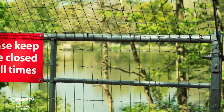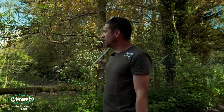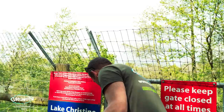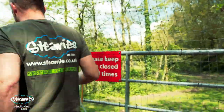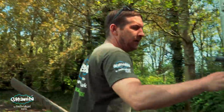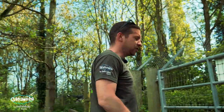We're down in peg 4, on that side of the lake. For people that have fished the Elite, it's peg 17, and we're going to give that a go. As you can see, chaps, all the lakes here are otter fenced. So we'll go through the gate now and have a little wander. Like I say, there's some good fish in this one. And just shut that gate. Once you go through the gates at Cottington, just make sure they shut.